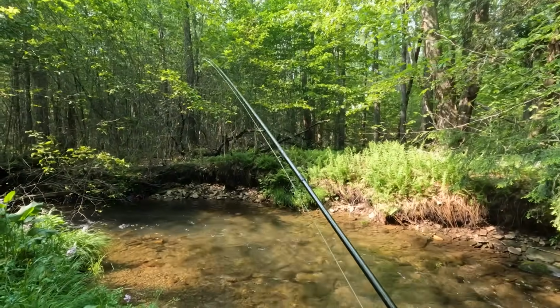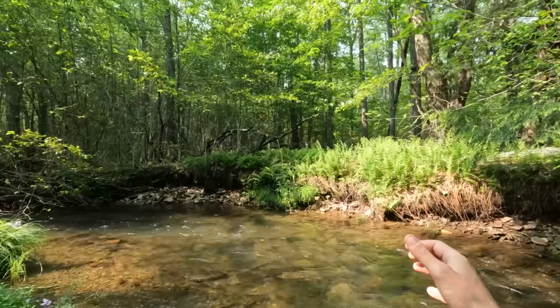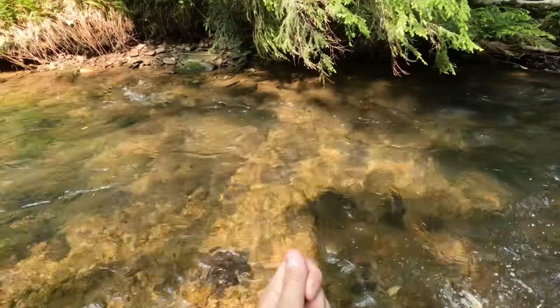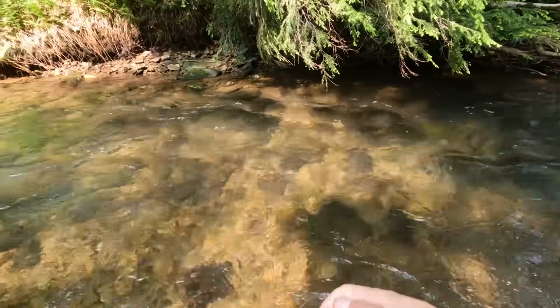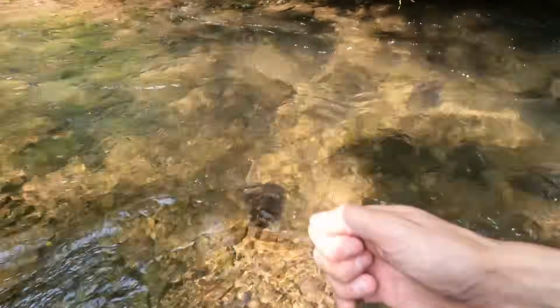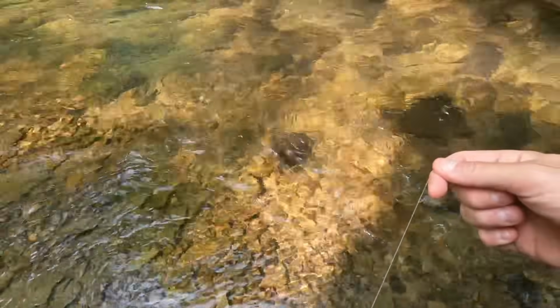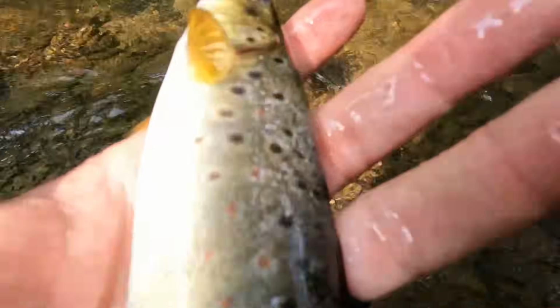Little guy. Probably not gonna net him. Little wild brown. Not that little. Not a teeny tiny one, guys. Let's quick take a look at him. Oh, that's not bad. That's not bad. We're gonna need our pliers to get this guy out of here, but that's nice.